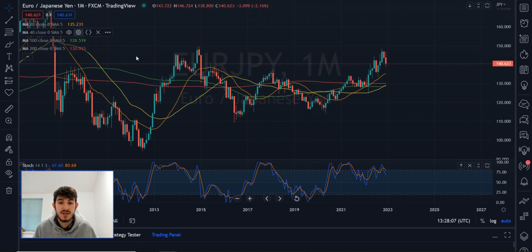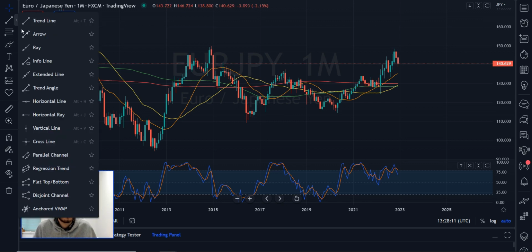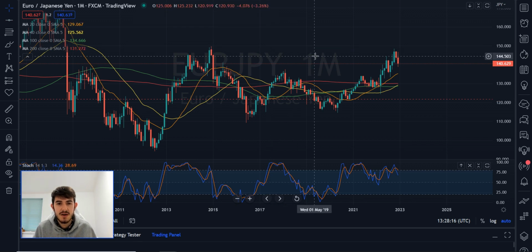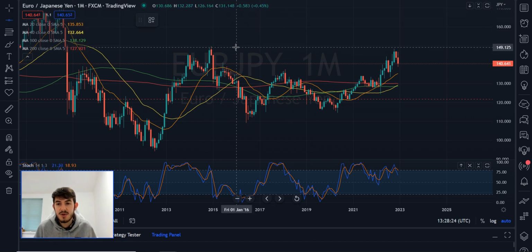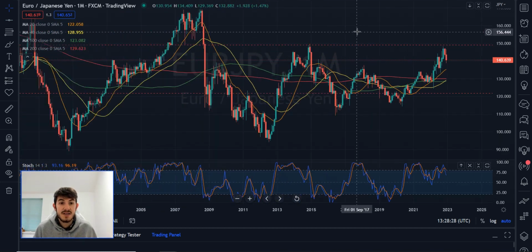So, of course, as always, we're starting on the monthly chart. Euro-Yen I pick in particular, just to diversify things a bit. I'm always saying about changing your portfolio up so that you're not sticking to one asset only or one asset class in particular, but you want to range your risk. You want to be in the market in different ways.